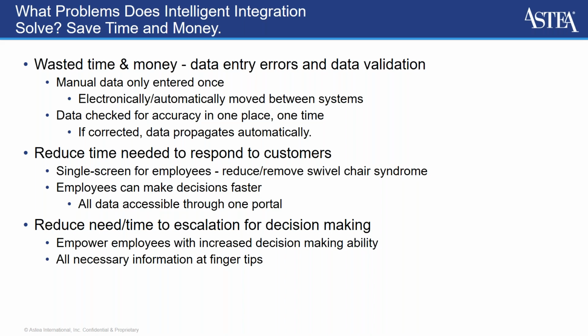If your employees have to look in one screen or one computer system for an ERP piece of information, and then move their eyes, go to a different screen and take a look at things in a field service management platform or even a CRM platform, this is impacting your customers from a satisfaction standpoint. You want to think about empowering an employee to be able to quickly respond to that customer.